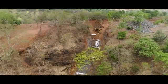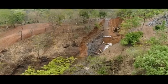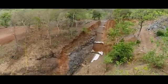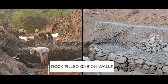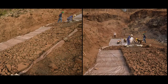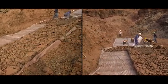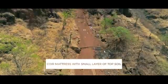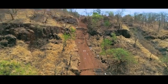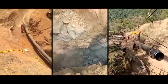The team of technical experts and skilled workforce of ACE Pipeline discovered innovative ways to protect the backfill from erosion and damage during the monsoon season. Water diverters, rock-filled gabion walls, masonry retaining walls were created, and a geotech membrane was installed to prevent soil particles from running away. Also, coir mattresses with small layers of topsoil were placed so that vegetation can grow and act as a natural resistance to erosion. And everything was executed with the highest level of safety without any accident.